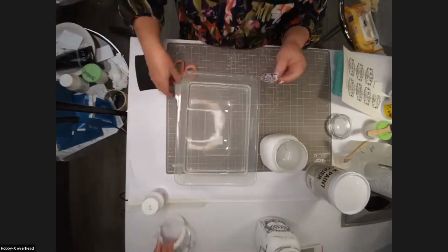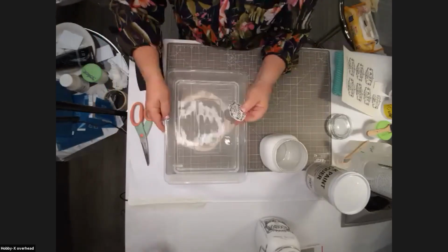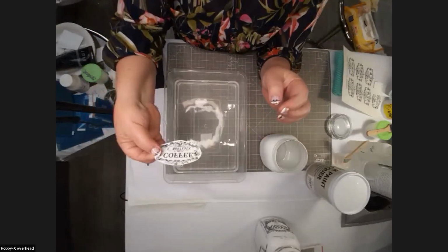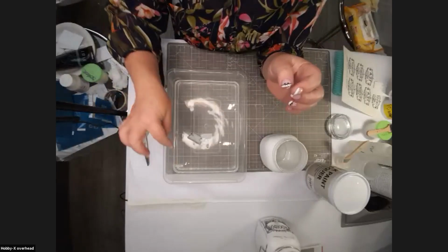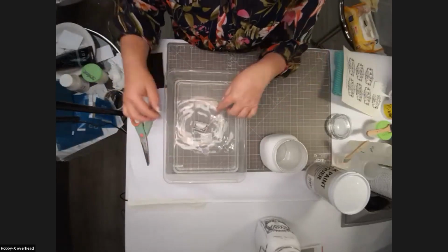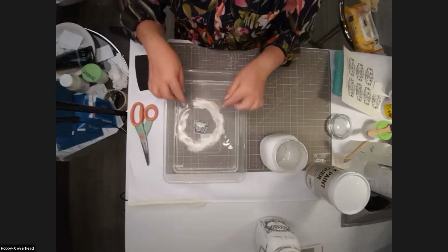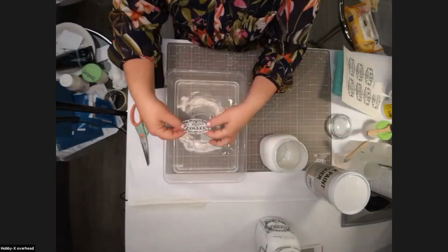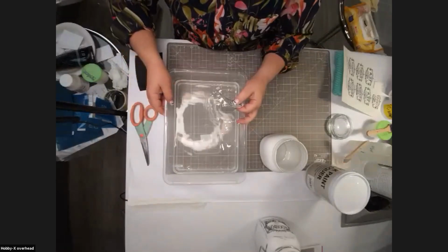Let me just clear my table a little bit. And here's our water. What you do is, that's why it's called water slide. You put it into the water. And can you see what happens to it? It immediately curls up, which is normal. It should. And then what I do is I take it out immediately.